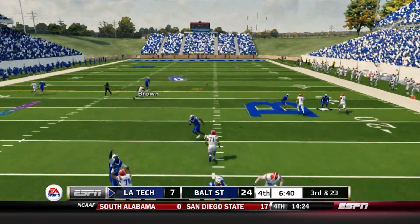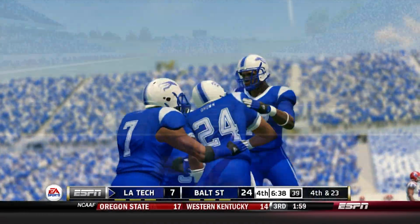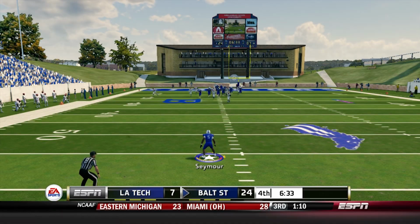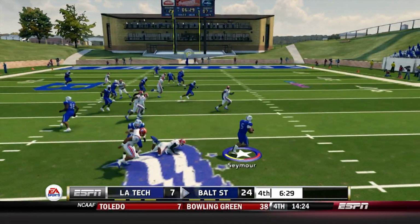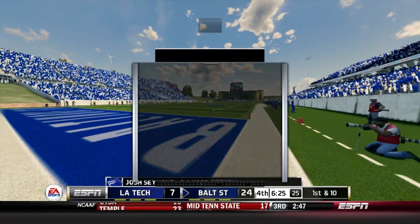Now 3rd and 23, Belton throws it deep and is nearly intercepted by Brad Brown, who just couldn't hold on to it. And now Baltimore State will get the football back on the punt. It's a nice kick, nearly a roughing the kicker though. But Seymour will field it at the 44-yard line. He'll take it right side, breaks the tackle. He has plenty of space up the right side. Seymour is going to go down at about the 31-yard line.